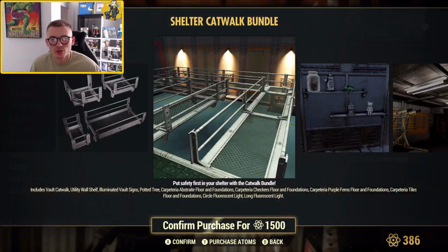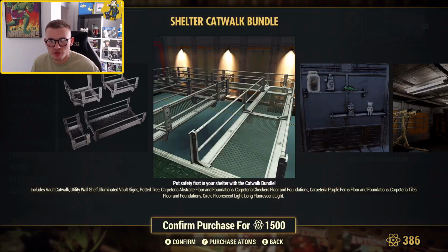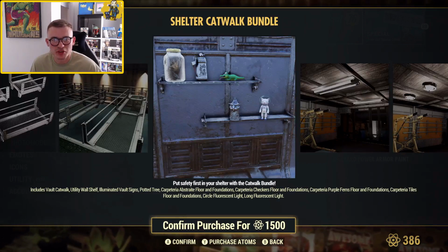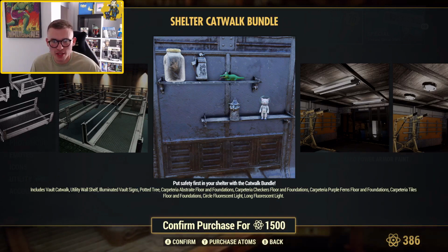The Catwalk Bundle is a very good one. Very good for glitching and stuff. You used to be able to do floating camps with the catwalks. Don't know if you still can. If you can, let me know in the comments. But yeah, you get a few things in there.